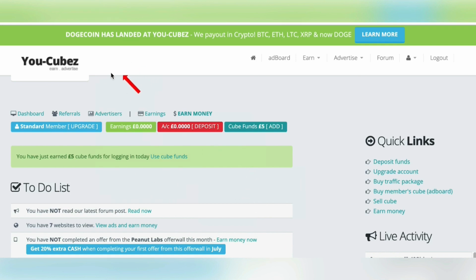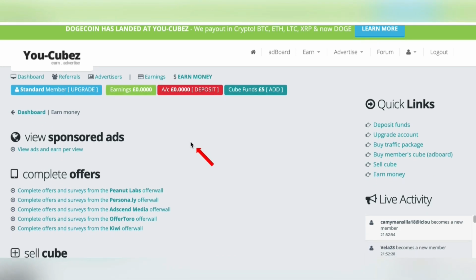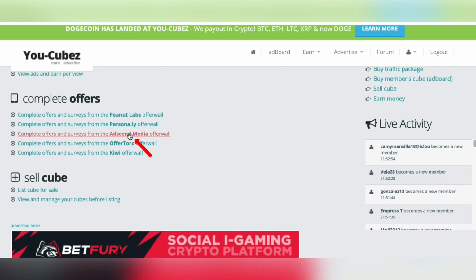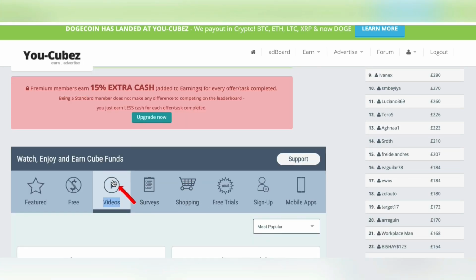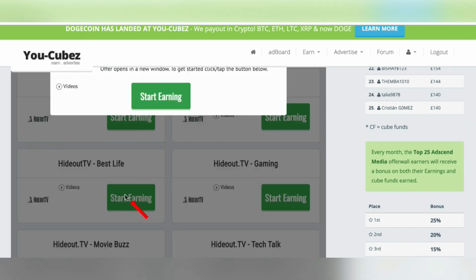So after you sign up, this is what your dashboard will look like. And to start earning money, you just have to come right here and click earn money, and then scroll all the way down to hit ascend media right here to get to the videos. Then you just want to click on videos right here, and then they'll all be down here again. So, you know what these are all about.